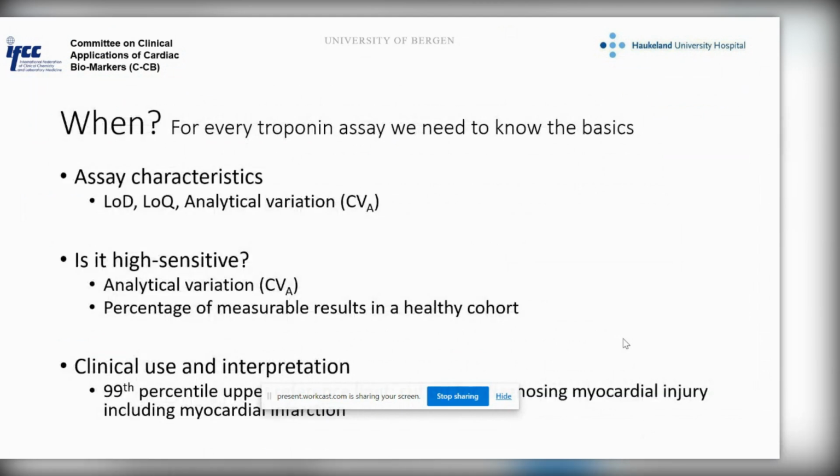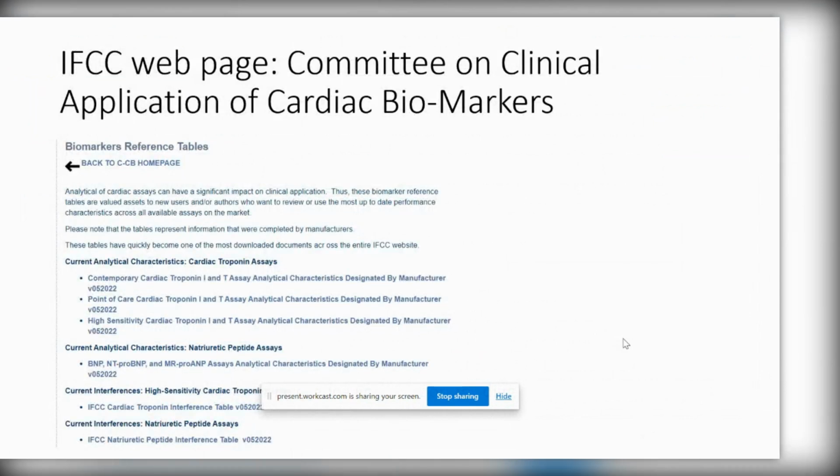I think the when has been covered quite well already, but just reminding you that for every troponin assay, point of care or central platform, we need to know the basics. So it's the assay characteristics, we need to know if it's high sensitivity, and we need to know the clinical use and interpretation. And all this information can actually be found on the IFCC webpage from the Committee on Clinical Application of Cardiac Biomarkers. You just go to the web page and look at the biomarker reference tables.